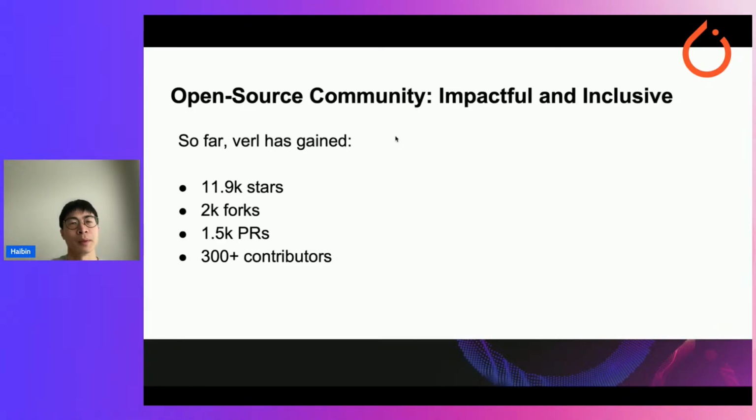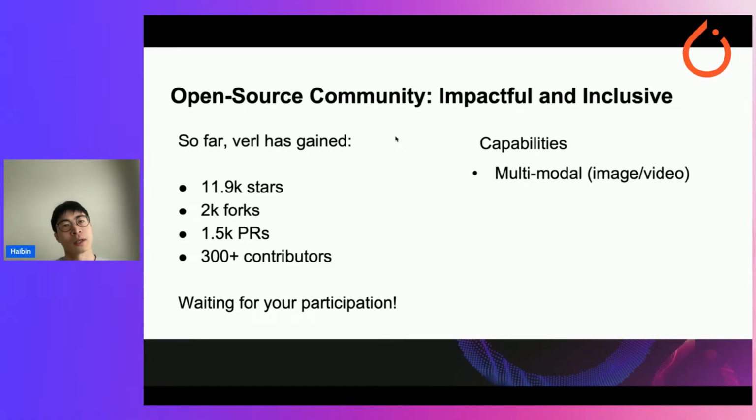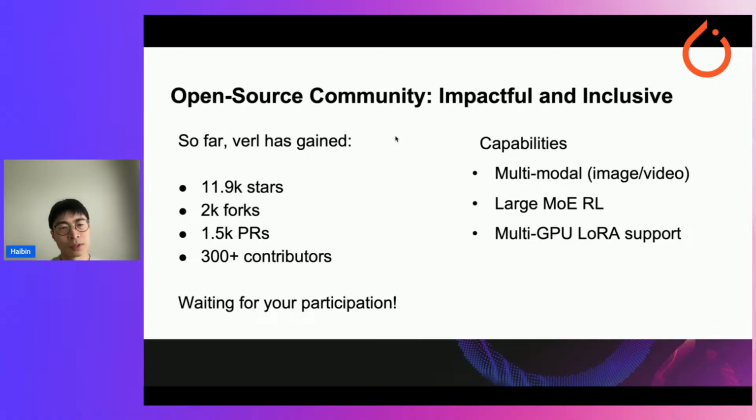Although we have very limited bandwidth, we try to have a vibrant community for everyone to contribute. And apart from the things I talked about, there are other capabilities in the repository. For instance, multimodal training, large-scale MOE for really serious users, and also for users from academia, we provide low-resource solutions like multi-GPU LoRA, and also the capability to interact with different kinds of sandboxes and tools.